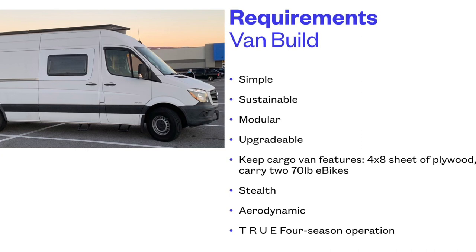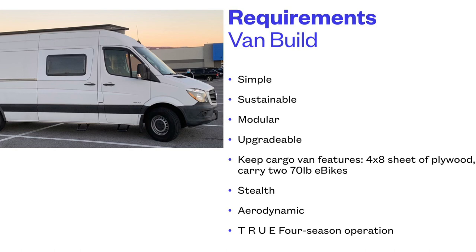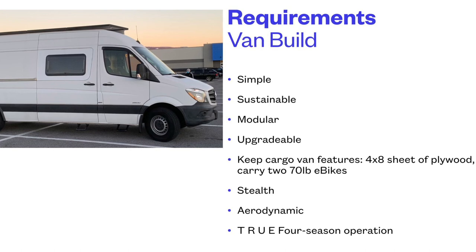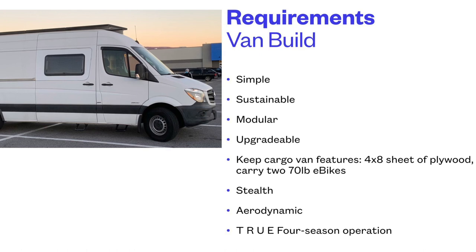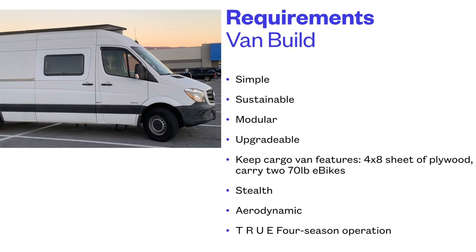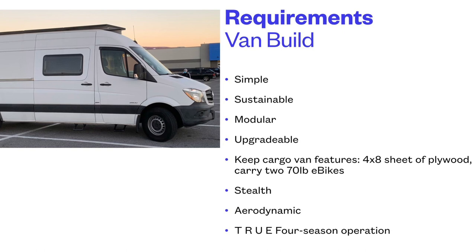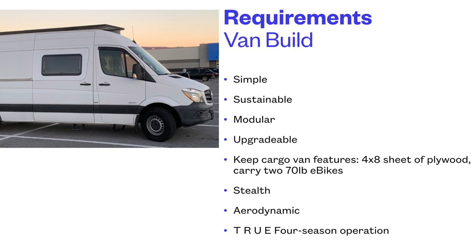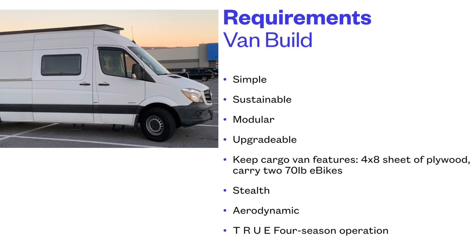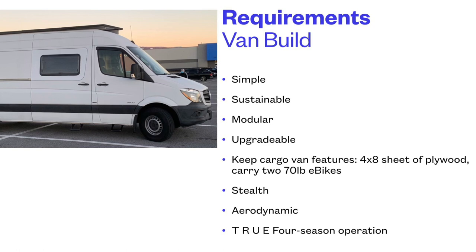It had to be stealth. No unnecessary holes in the sides, in my view. Any holes, if I could do it, were out the bottom of the van for the power, water, and sewer connections. I just wanted to make it so I could do some stealth camping. And we parked in a hospital parking lot and an apartment parking lot, and it sort of looks like a construction van.